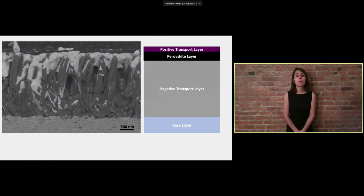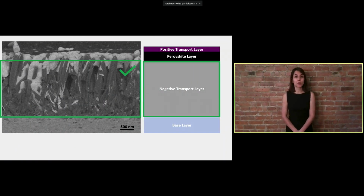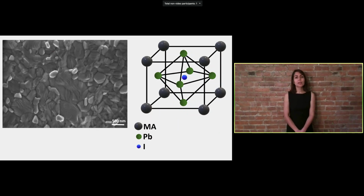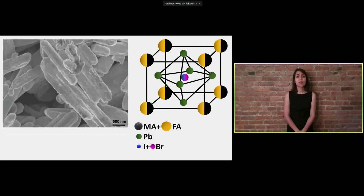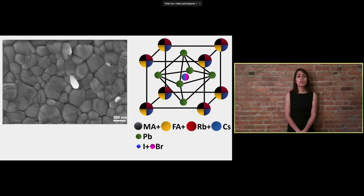So far, I've been telling you about my efforts with regards to optimizing the negative transport layer. Now let me show you what I've been doing about the perovskite layer. When it comes to this layer, I'm interested in how I can fix the composition but vary the deposition method, or fix the deposition method but vary the composition to possibly tailor and fine-tune the properties of the resulting perovskite solar cell. And what we discovered was that the composition that you're looking at right now has superior properties in terms of both efficiency and stability over every other composition that we have tried so far.